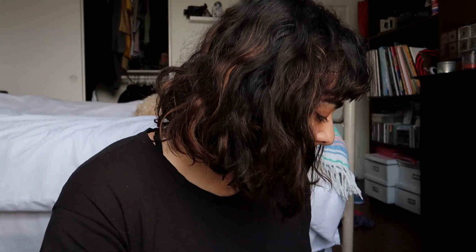Do I look good? Do I look decent? I don't know. These bangs, they're just doing their own thing right now. I need to get a haircut very, very soon. It's not going to be a dramatic haircut. It's probably going to be just a trim, up to like here, like I usually do. But yeah, I really need a haircut.